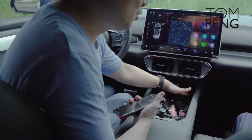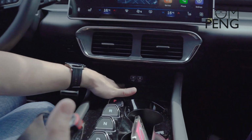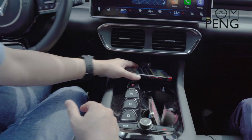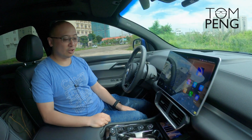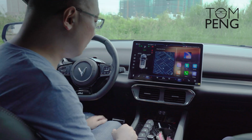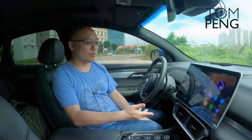Now, we do have a wireless charger here, so I like to put my phone in there and it will charge my phone. In addition, there's 2 USB ports for charging phones and also to connect your media with the car.